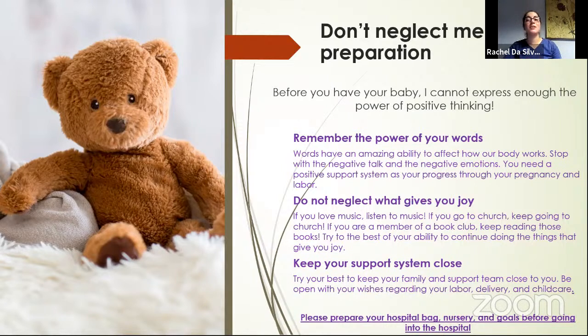So many times I'll have a patient, let's say they come out from labor and delivery and go to postpartum and they have their baby, and they're just sitting there with their baby like this. And they're just like, oh, I don't know if I can do this, or, I'm not doing so great. And your words are really powerful. So remember the effect of your words. Have positive words, speak positivity into your life and that of your baby as well. Try to keep the negative thoughts and negative emotions to the side, and you want to have your positive support system as close as possible and make sure that they continue that positivity as well.